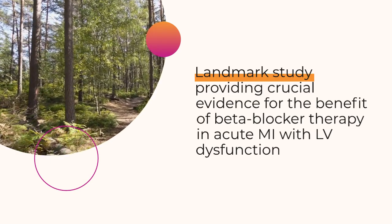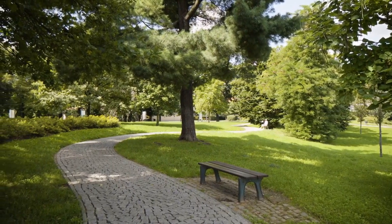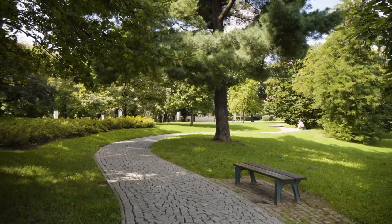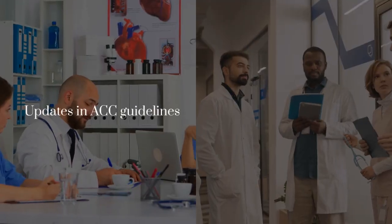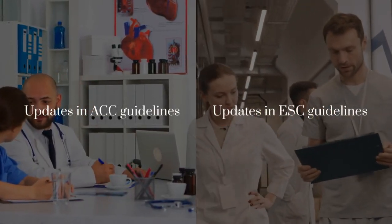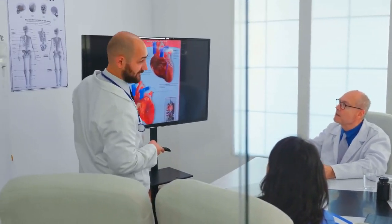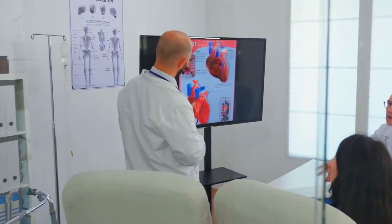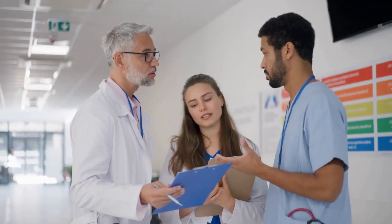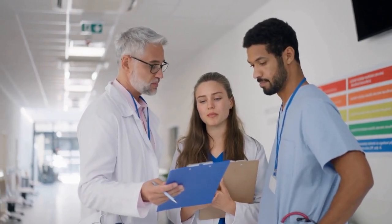MI with LV dysfunction. It underscores the importance of including beta blockers like Carvedilol in post-MI treatment regimens, especially in patients with reduced LV function. The Capricorn trial's findings led to updates in both ACC and ESC guidelines. Beta blockers, particularly Carvedilol, are now recommended for patients with acute MI and reduced LV function, reinforcing their role alongside ACE inhibitors.